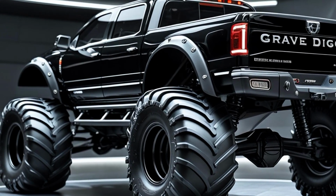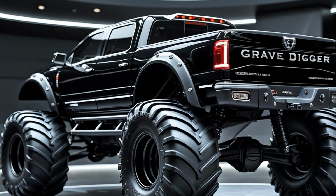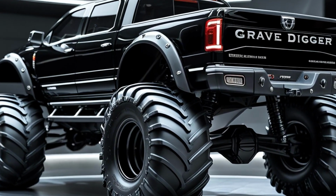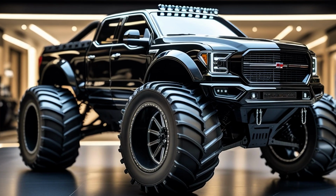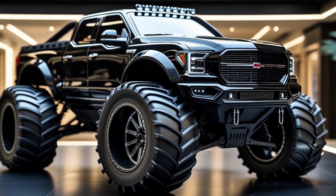The freestyle runs are where this monster truck truly shines, launching off ramps, performing donuts that throw clouds of dirt into the air, and landing backflips that send fans into a frenzy. There's always an expectation that Grave Digger will push the limits of what's possible, and more often than not, it delivers moments that become legends in motorsport history.